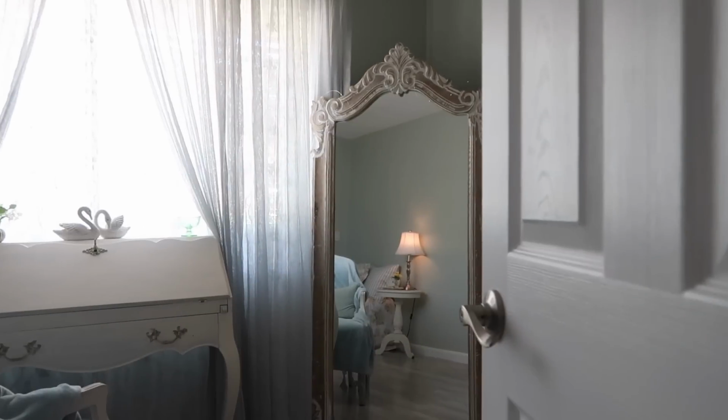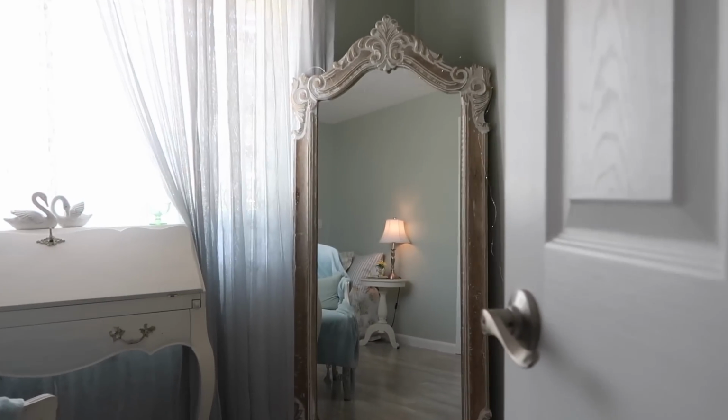And then of course she has this beautiful mirror. One of the things that we don't often think about is the way the light is coming in and affecting the way that we see ourselves in the mirror. With it being next to the window, all of that light is showing on her outfit so she can see it clearly instead of being backlit. So I think that is a good feature about having this mirror in the corner here.